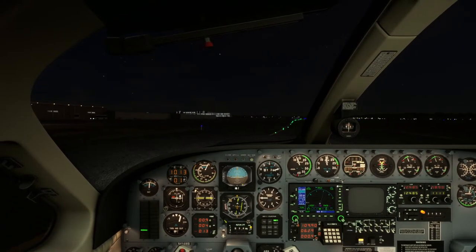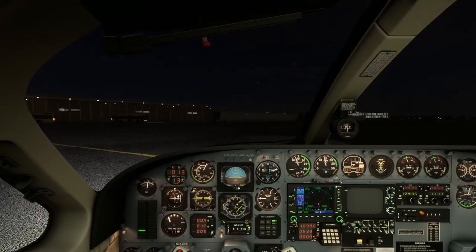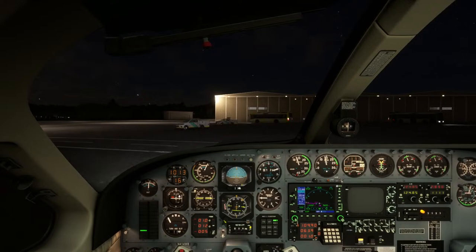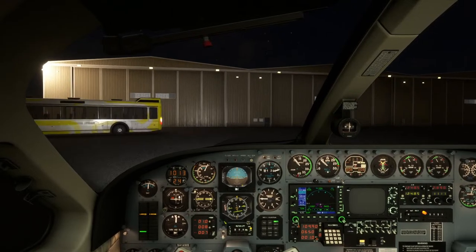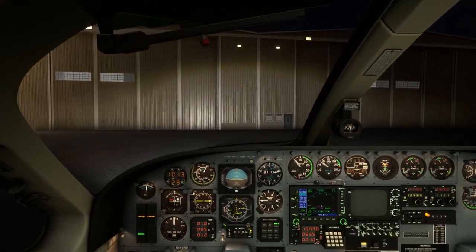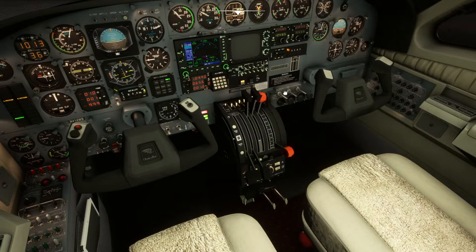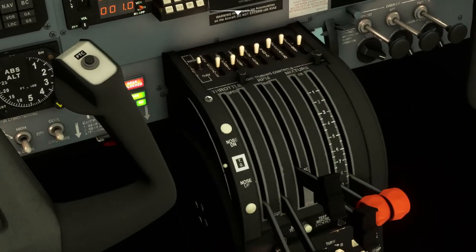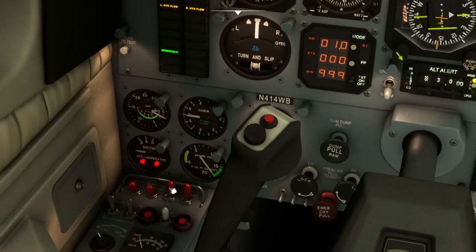Fully flaps are up. Let's peek outside a little bit. Well, let's follow this yellow line here. Welcome to Luxembourg, everybody. Parking brake is set. So let's cut the mixture there and put the RPM back to zero as well. And that's it. We can kill the magnetos for the engines.